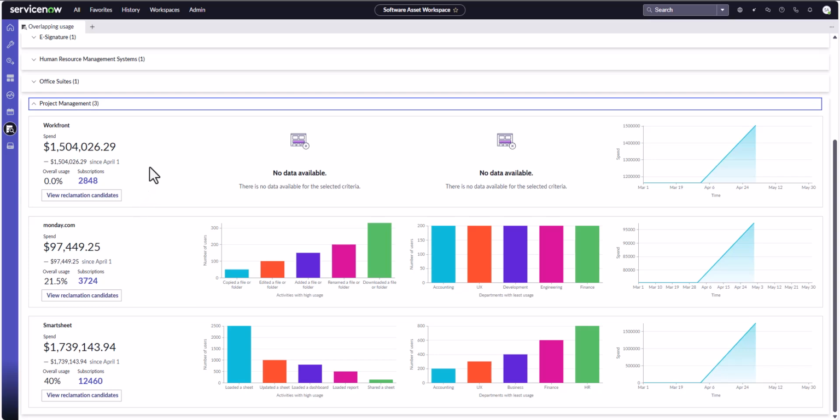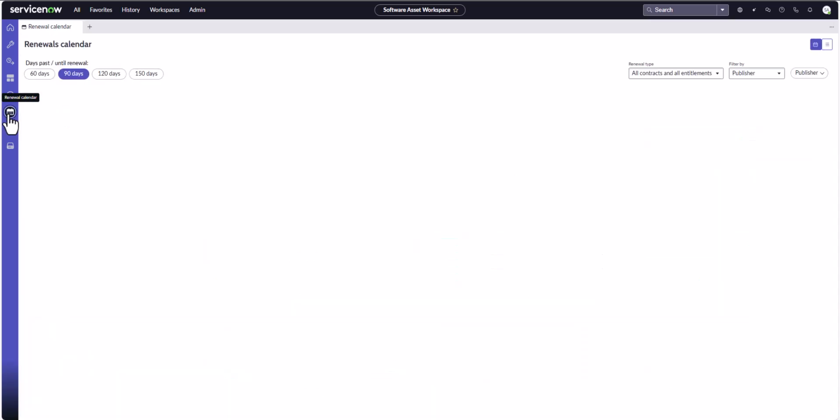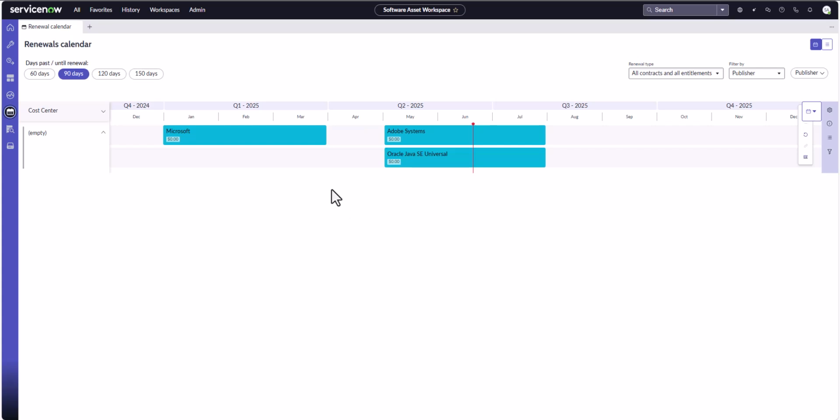But let's say we had a number of applications that are competing for the executive's attention to retire or to decommission. We give you some opportunities to go into the renewal calendar module here to see if there's any contract renewal activities coming up for either of these applications that could help you prioritize where to start. So clicking into the renewal calendar tells us a few things. We can see that there was a recent Microsoft renewal that just completed.